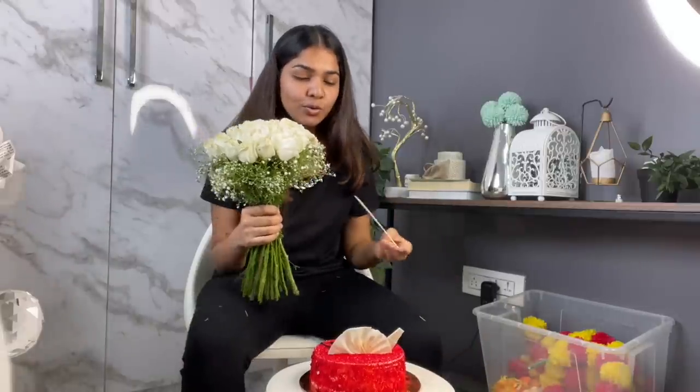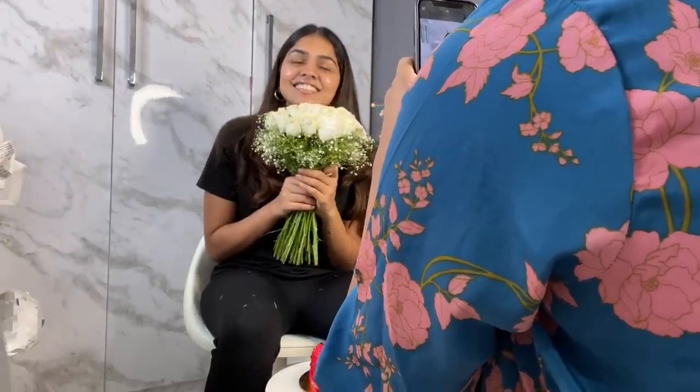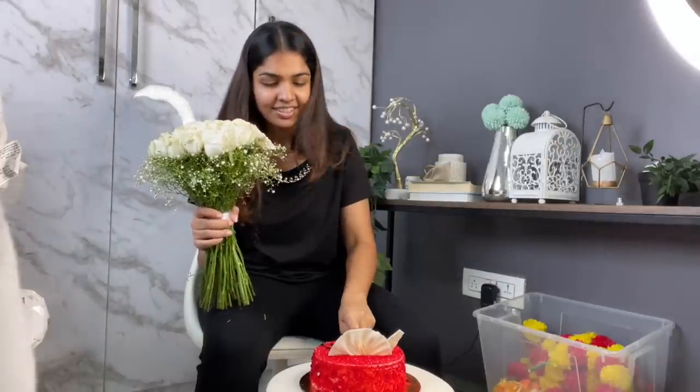Yes. I want a photo with my cake. Wait, I'll take nice pictures. Must be my life. They should invent songs for all the bears. Congratulations, everything. Congratulations. Thank you.